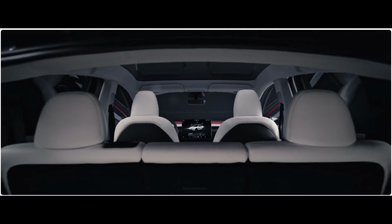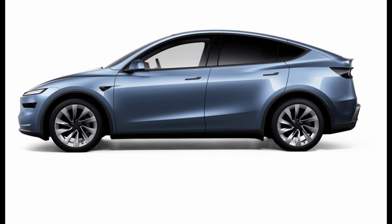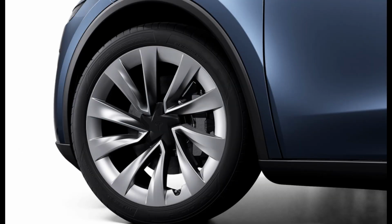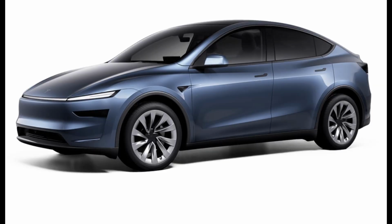Whether parked or on the move, Glacier Blue turns heads, making the 2025 Model Y the perfect blend of style, innovation, and exclusivity. Pre-orders are open now, with deliveries starting in May 2025 for the Asia-Pacific region. Could Glacier Blue be your next Tesla?